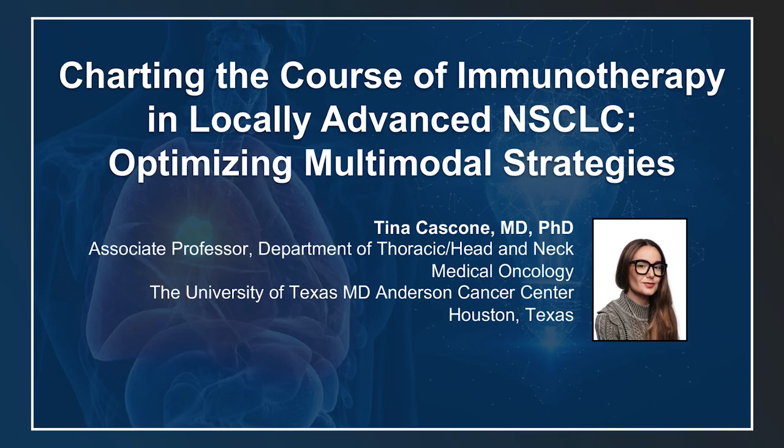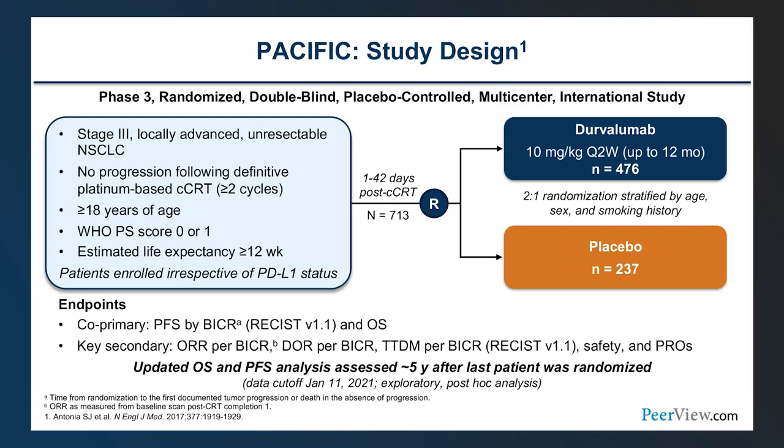So I'll take over from Dr. Patel, and now we're charting the course of immunotherapy in locally advanced non-small cell lung cancer and how to optimize multimodal strategies. So really, this is the trial that has revolutionized how we treat patients with locally advanced stage 3 unresectable non-small cell lung cancer. This is the PACIFIC trial. We've seen many publications from this trial from 2017 till last year, and I'm sure we will see more as the follow-up extends and as we do more subgroup analysis.